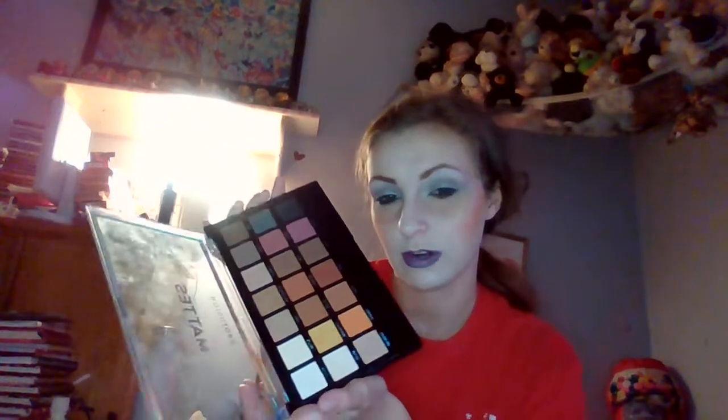That's the first row, and it's like a staple, perfect kind of row for everybody. Honestly, it's kind of giving me Biba vibes, but extended. This palette's giving me Biba vibes, even though it should give me Safari vibes, because Safari was Natasha Denona's all matte palette, but I prefer the Biba palette.